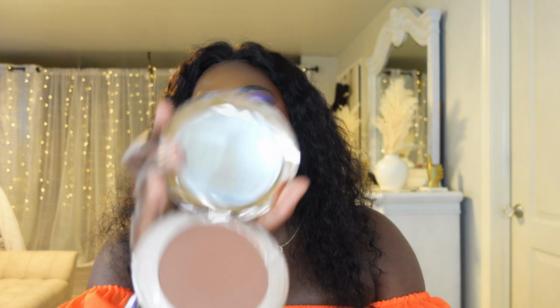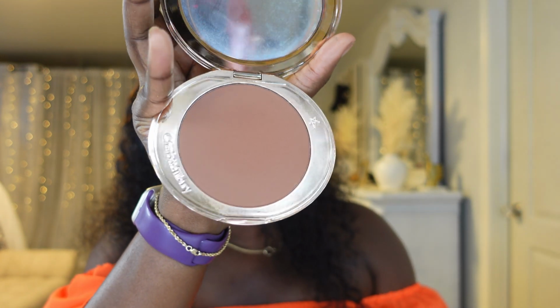And then the other powders I have are from Charlotte Tilbury. These pressed powders right here, this is actually a bronzer in the shade 4, and this is what it looks like, but I would still recommend it for bronzing. So definitely go ahead and try Charlotte Tilbury stuff. They are dark skin friendly. A lot of times I went into Sephora and I wanted to purchase these products and I thought, oh my gosh, they won't work for me, but they are actually dark skin friendly. They work. Trust the process.